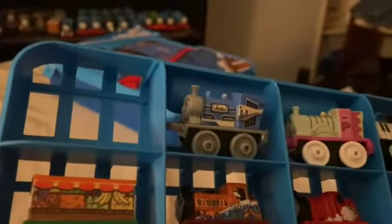Now these are all of my minis. Please forgive me for the rain and for the mix-up of how many minis I have. Yeah, this is a video that's hot in here for 1 and 2. It's very hard to do this.